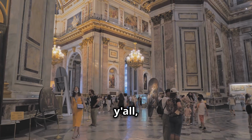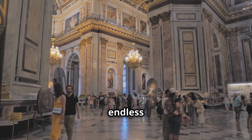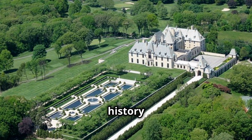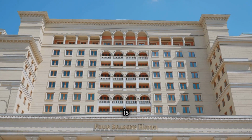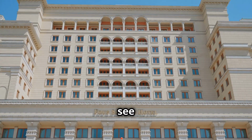Now, I don't know about y'all, but when I think of 127 rooms, I think about endless possibilities. Imagine the parties, the family gatherings, the sheer history whispered within those walls. Today, Oheca Castle is a luxury hotel and event venue. And let me tell you, it's easy to see why.